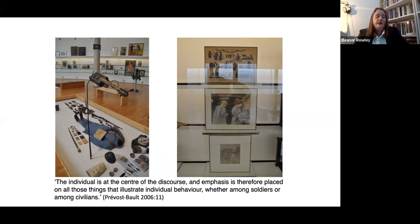And we can see examples of artisanal objects. For example, this musical instrument would have been handmade. I think this one's made from a cigar box. There are others made from helmets and so on. And there's also even the smallest items that a soldier would have carried, the sort of banal objects of everyday life.